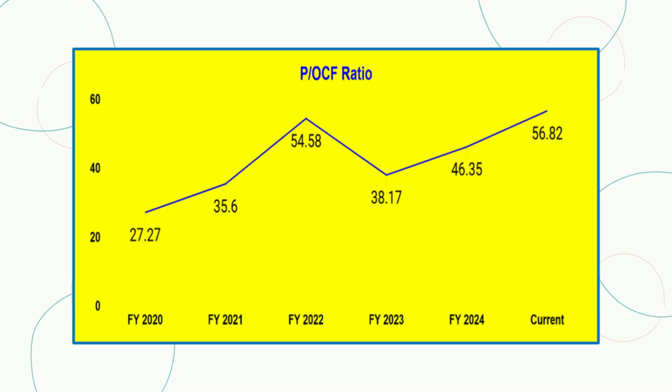Now let's dive into CDSL's price-to-operating cash flow, POCF, ratio, which gives us insight into how the market values the company's operating cash flow over time. In FY 2020, CDSL's POCF ratio was 27.27, reflecting a modest market valuation relative to its cash flow. This figure increased significantly in FY 2021 to 35.6, showing a stronger market confidence in CDSL's cash generation capabilities. Moving to FY 2022, the ratio spiked to 54.58, marking a peak in this period as investor confidence surged.